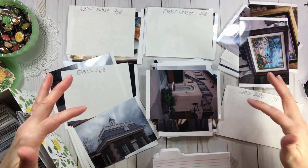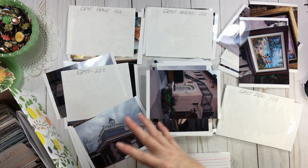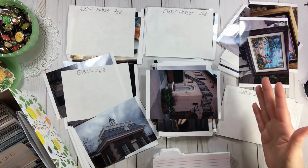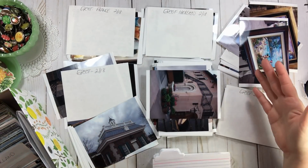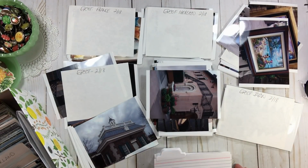And this works with any big event, not just Disney. Get it contained, get it categorized, and then at level 3, do even more categorizing in the manner in which you want to scrapbook them. Okay, so I hope that was a little bit helpful.